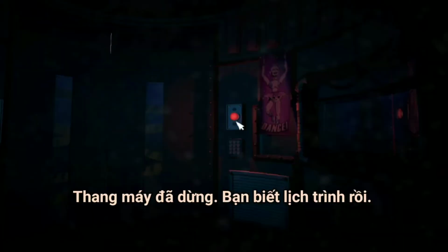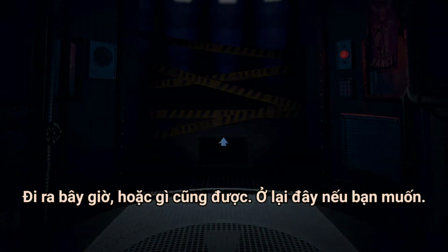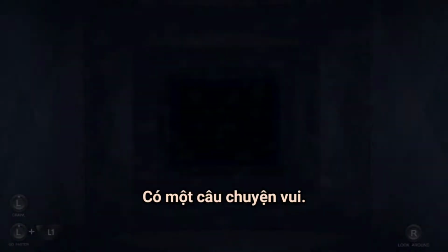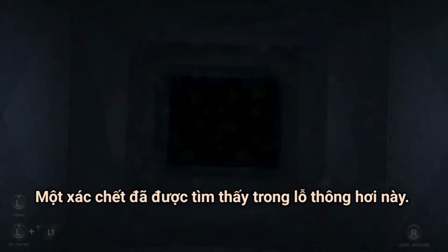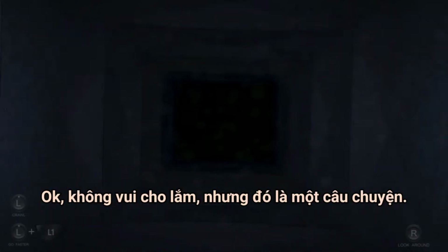Elevator stopped. You know the routine. Get out now or whatever. Stay here if you want. So, funny story. A dead body was found in this vent once. Okay, so not that funny, but it's a story.